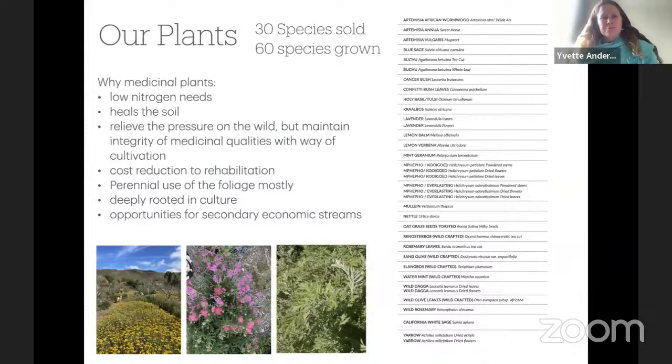We have about 30 species of plants that we sell as medicinal plants, but we probably grow upwards of 60 different species. And some of them we don't sell because they are either just there for ecological purposes, or it's there for the bees. We have a lot of beehives as part of our ecological restoration. Or this is an ecological agricultural restoration. So every single thing that we do is also deeply set in economic principles and in cultural principles.